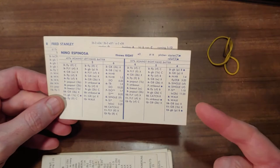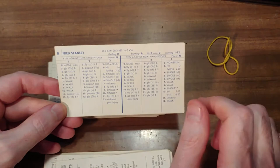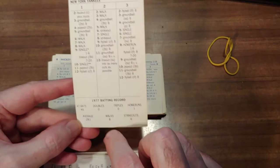That's pretty good. This Fred Stanley card is a really good card. It's very versatile, just like the other middle infielders we've seen. The on-base percentage, check out the walks there. Look at 7 and 8. That's an exceptionally good on-base percentage. That's like a 360 or 370 against righties. I think he gets into the league because he can play all these positions and he gets on base a lot. Hit 261 in just 46 at-bats.